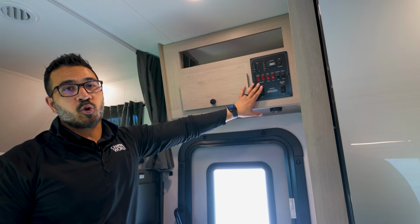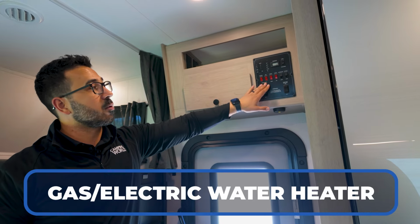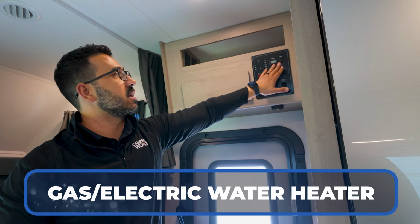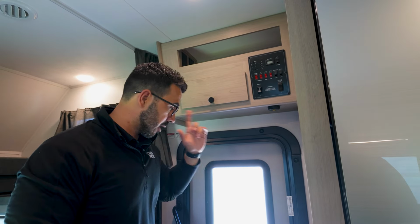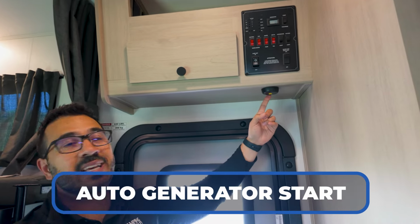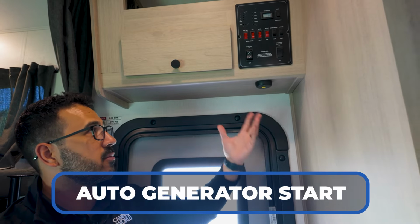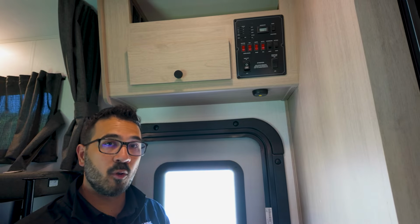Let's talk a little bit about the control panel. There's a few things I want to point out. Mainly the fact that your water heater will run off both gas and electric, and the start and stop for your generator will be located right up here, as well as how many hours are on it. Another really cool feature though, right underneath is your auto gen start. You can turn that on and off and be able to control that.